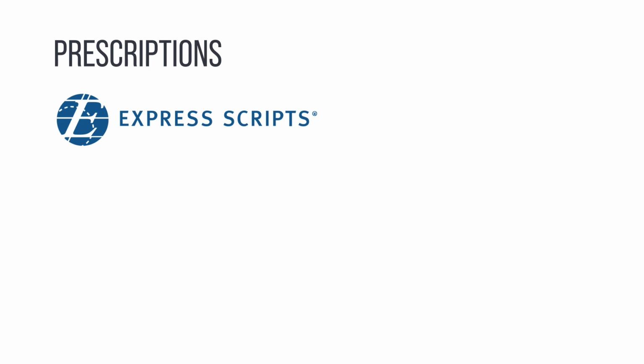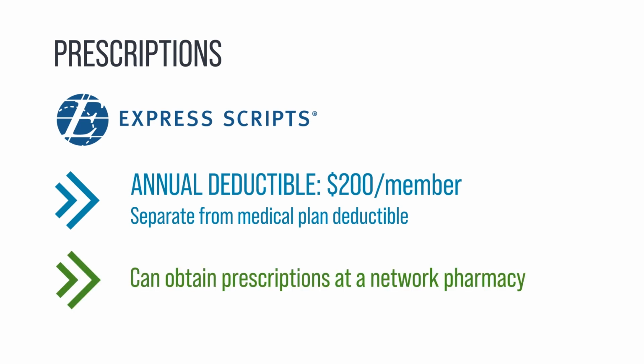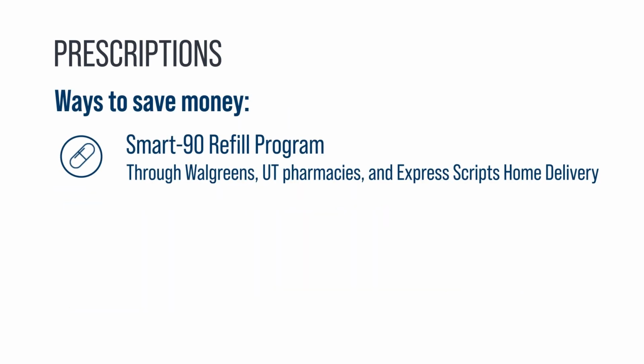Prescriptions. Your UT Select plan includes prescription drug coverage administered by Express Scripts. The annual deductible for prescriptions is $200 per member. This is separate from your medical plan deductible. You can obtain your prescriptions via a retail network pharmacy. For members with maintenance medications, save time and money with the Smart 90 program.